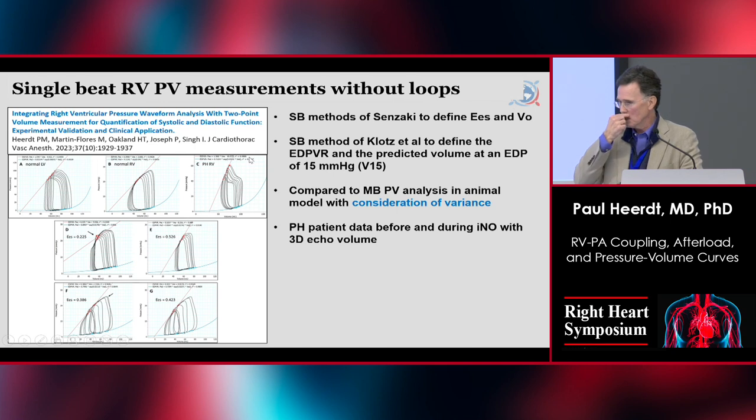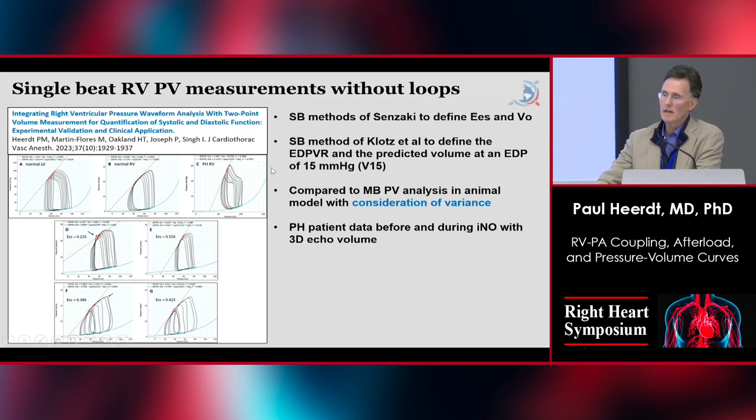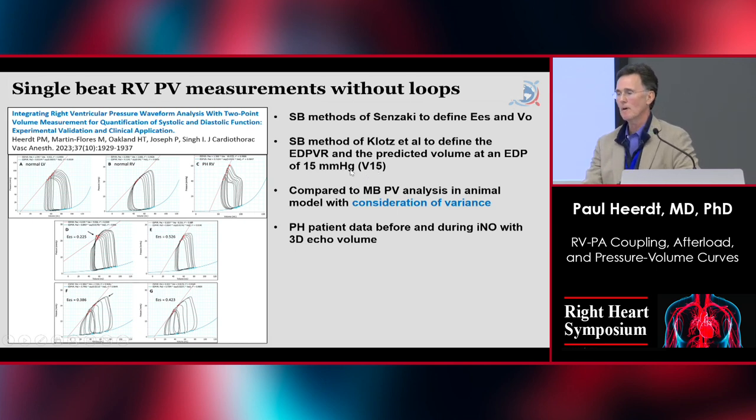So a couple years ago, we started on this project saying, well, okay, do these methods developed for the LV actually work for the RV? Can we take this further? And we compiled a pretty large data set from archived animal data.